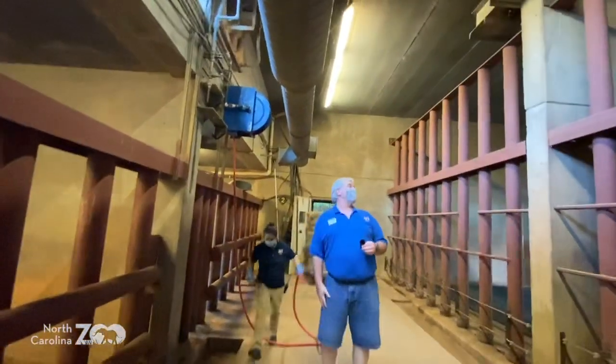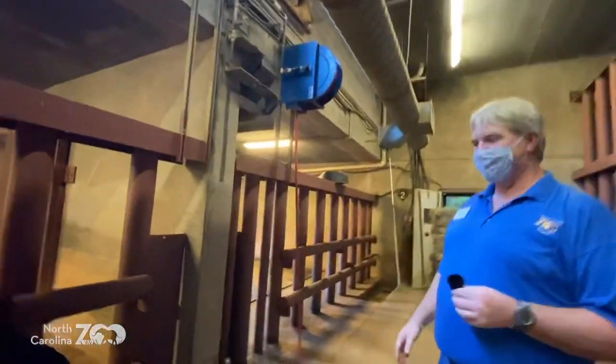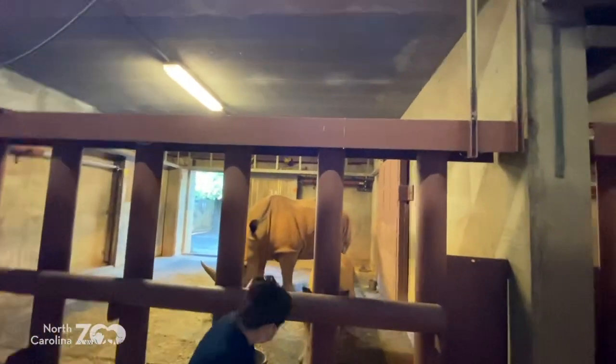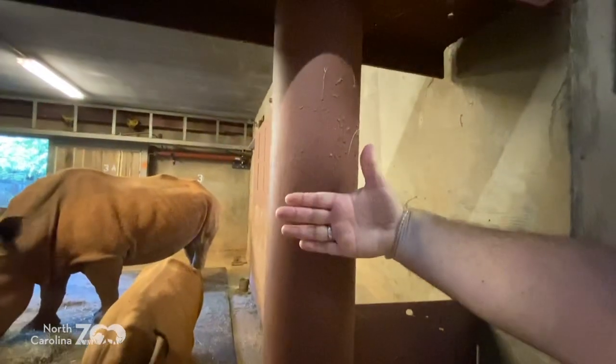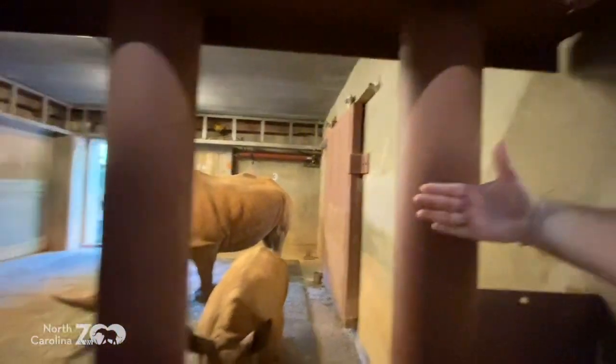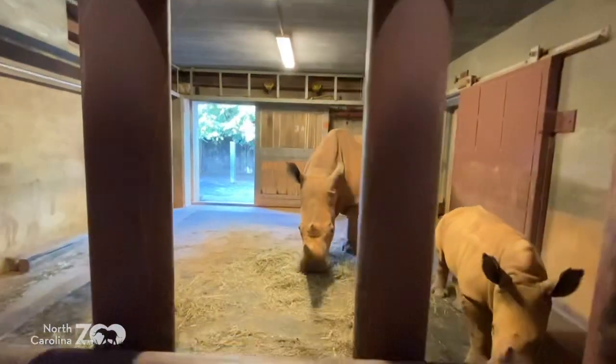It's kind of neat to be in this space. This is the rhino barn, one of the back areas of the barn. You can tell the security at each space. These bars are huge, because you need them that big, for something this strong. You don't need a rhino coming through these little habitat bars.